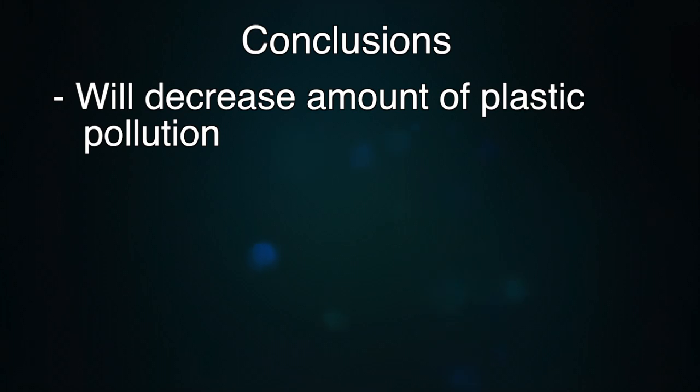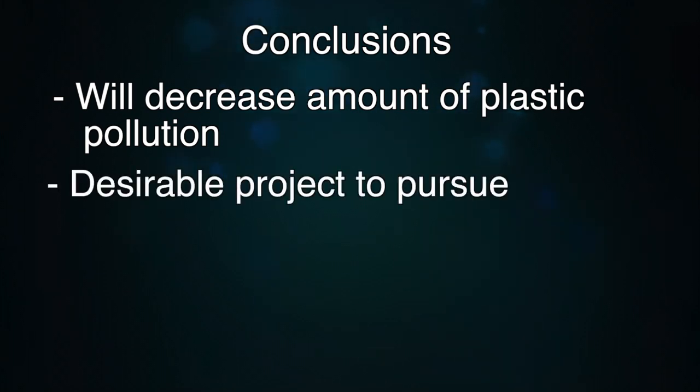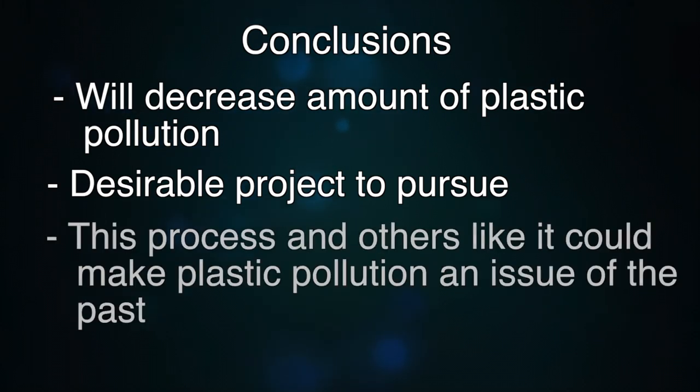plastic waste, we think this process is a desirable project to pursue. If this process is successfully adopted, one day plastic pollution and fossil fuel reliance may be an issue of the past.